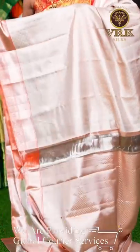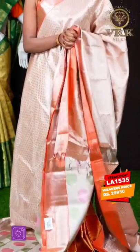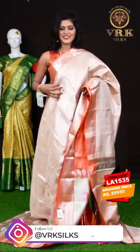And here we have a self jacquard pallu. And when it comes to the blouse of the saree, here it has got a very pretty one. It's a self brocade blouse. So the item code is LA1535 and weaver's price is 29,950 rupees only.